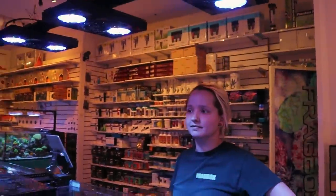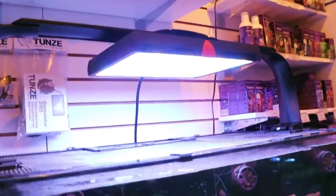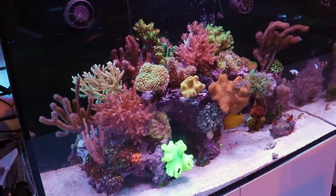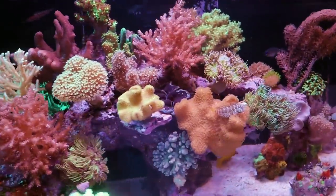The corals are on fire. What do we think about the Neptune sky? Love it, love it, love it. Yep, thumbs up, Neptune. You've done a great job. We're very impressed. One light, 36 inches side to side, and we just turned it down. It was running really strong, remember? Like 60% we're running it right now.